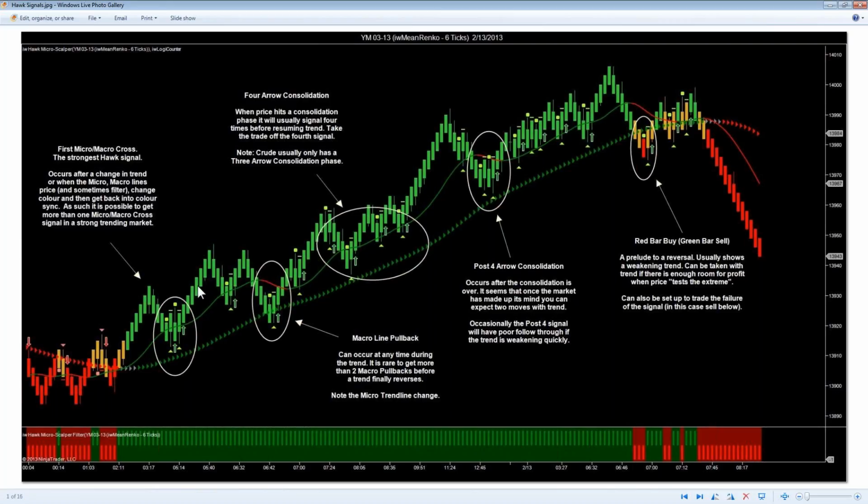We're going to look for the first micro-macro cross signal, which occurs when the micro line crosses the macro line. It is the first signal where everything is in sync. A very, very powerful signal. After that, we have the macro pullback signal. Again, a very strong signal. It's easy to identify because everything stays in sync except the micro line. The micro line, the thin one, goes out of sync.